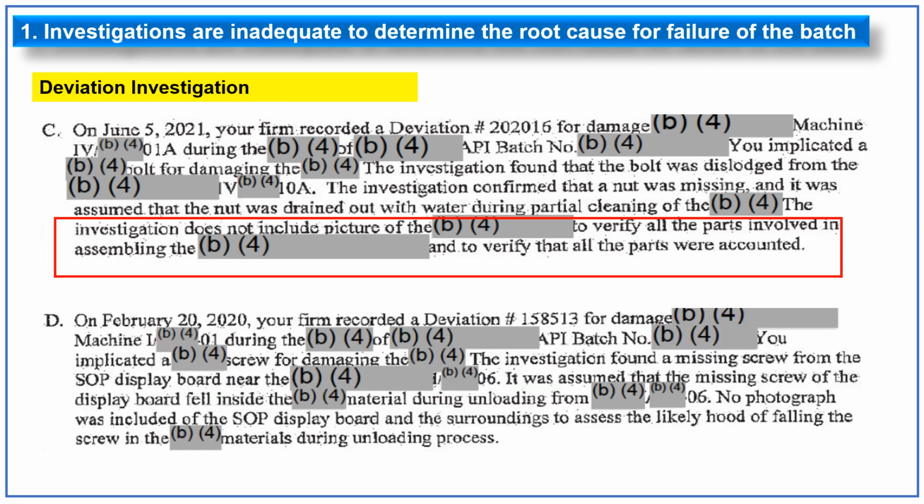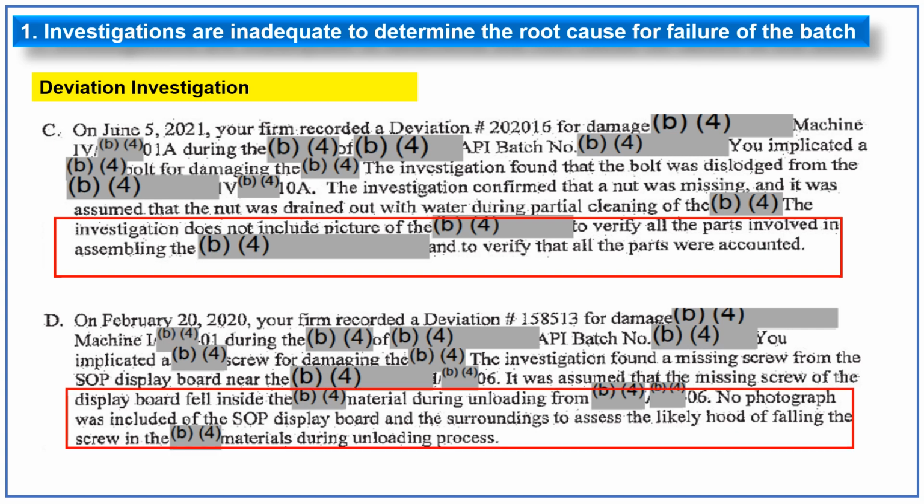And the second observation is also of a similar category. The firm recorded a deviation for damage of the machine during the API batch and implicated a screw for the damage. The investigation found a missing screw from the SOP display board. So it was assumed that the missing screw of the display board fell inside the material during unloading, which caused damage. In this case, again, there was no photograph included for the SOP display board and the surroundings to assess the likelihood of the screw falling into the materials during the unloading process.